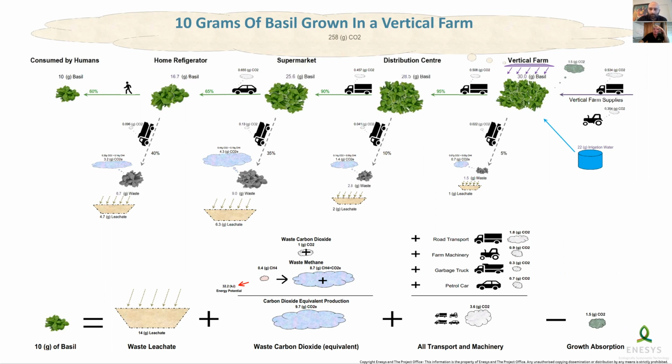In short, if a human eats 10 grams of basil, the results for an indoor vertical farm are: 1, the grower had to grow 30 grams of basil. That's fair enough, because we're wasteful. 2, the carbon contribution clouds of all the decaying organic waste streams add up to about 9 grams of effective carbon dioxide. Other transport and agricultural contributions total about 4 grams of effective carbon dioxide.